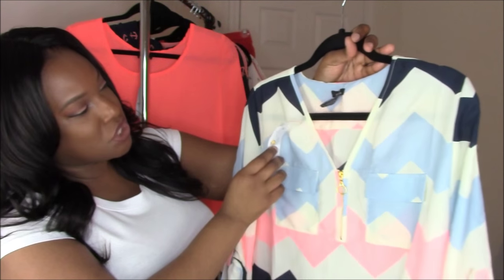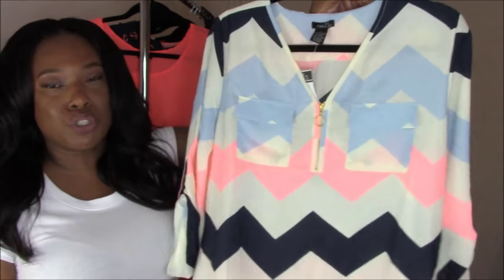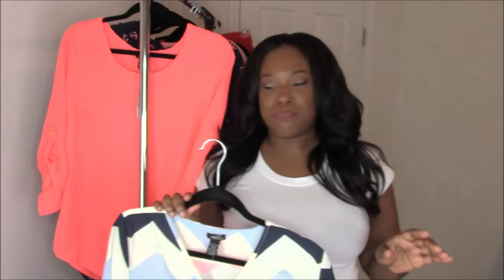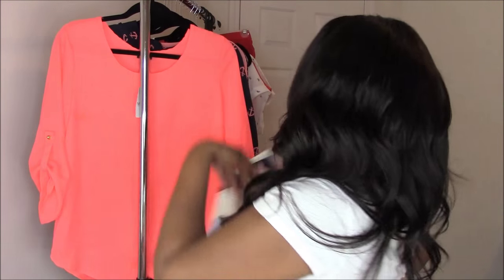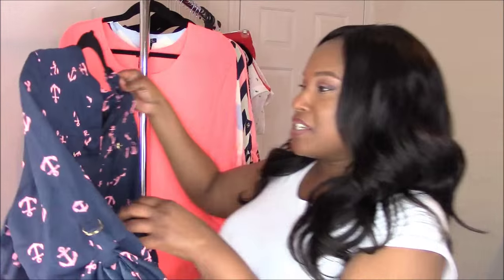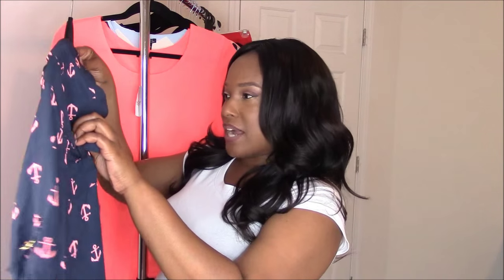So these shirts here, these are like cute little throw-on shirts. What I hate about these type of shirts, it has a high low as well, is that you have to iron them. And I need to get me a steamer so I don't have to worry about ironing. So I got this one. This one has pockets. I thought they were faux. I didn't even think they were real pockets.